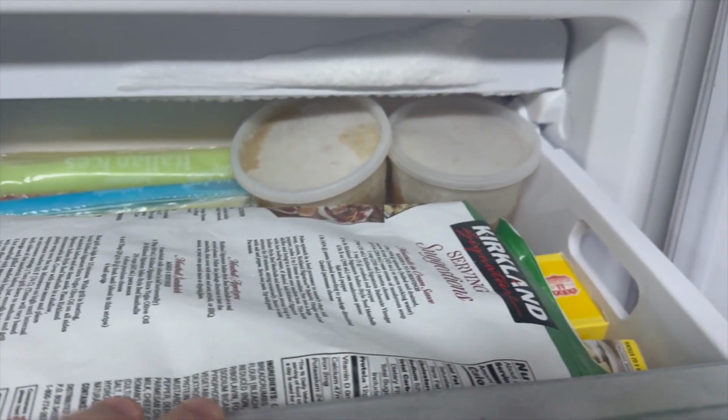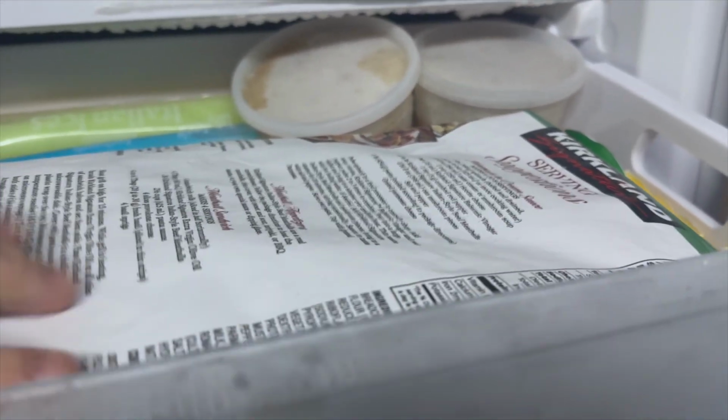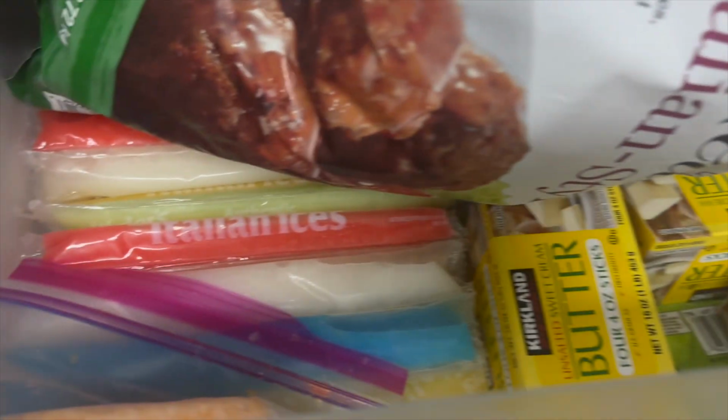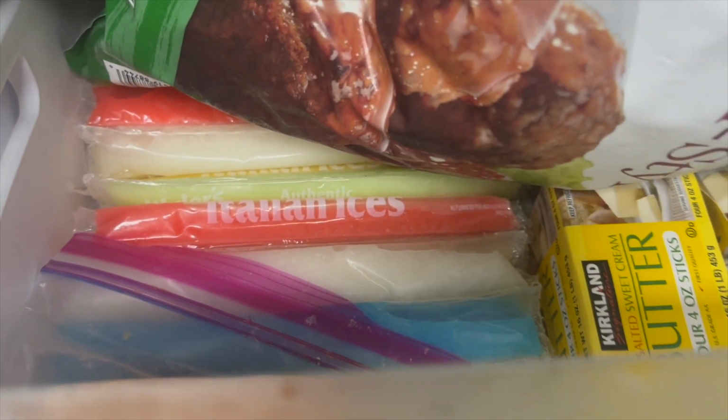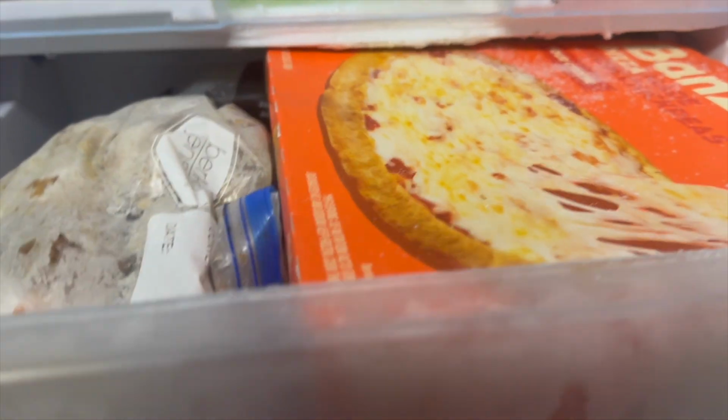Okay, friends, we are back. Since you've been here, we broke a drawer on this freezer, but that's okay. We're gonna see what we have in terms of items that we can use during this extravaganza. So I have some broth up top, some meatballs. I think the rest of this is, yeah, it's just like butter. Oh, I want one of these Italian ices. Oh my gosh, I forgot I had those. And cheese. So thank you drawer, for letting us know your contents.